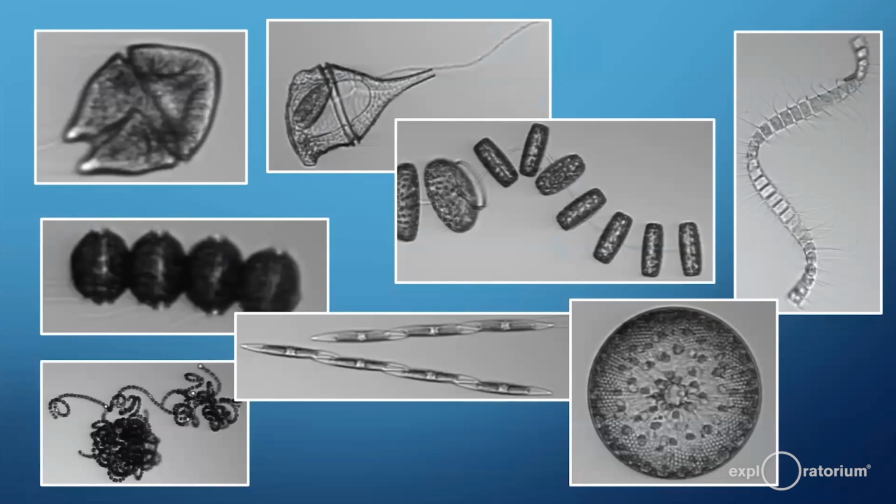And what she does is every sample is 5 milliliters, so a small volume of water, and she can do it every 20 minutes, round the clock. So she can produce something like 30,000 images a day of plankton. So it's far more than a person with a microscope and a net can sample.